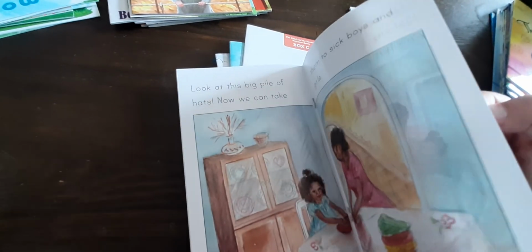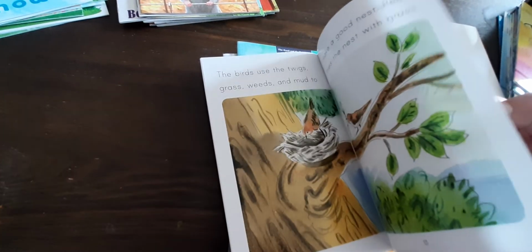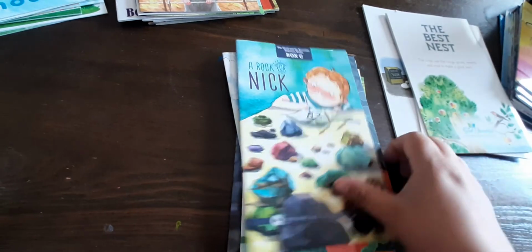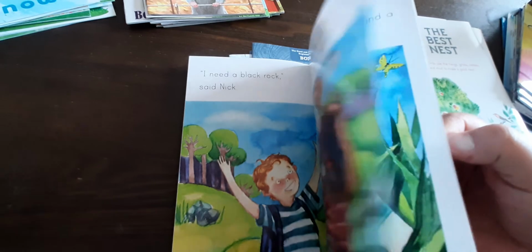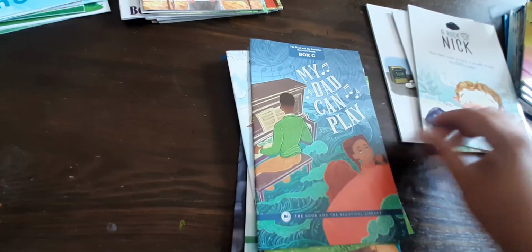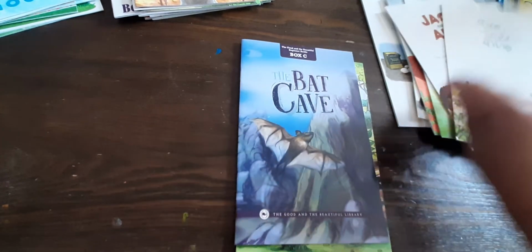And they are relatively diverse for people who want to know about that. In these books, they include words with ED, ING, some compound words, multisyllabic words, stuff like that. It does also include some sight words. Okay, Mike and his plane, Jack and the ant, Dee and Dix, the Bat Cave, Liz and the skunk.